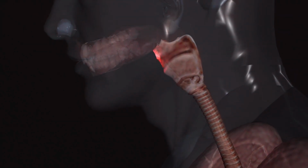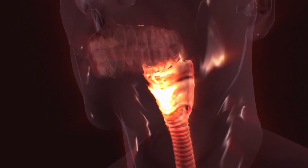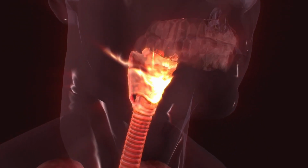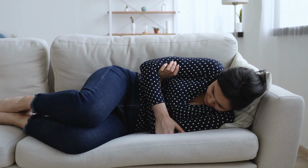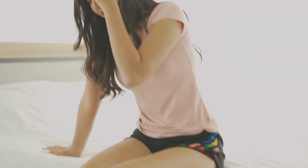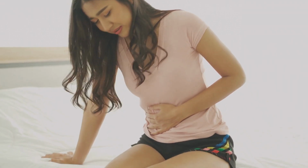Treats inflammation in the throat. Due to its anti-inflammatory properties, sweet potato leaf also helps in treating throat and mouth inflammation. Gargling and rinsing with the tea is necessary to reduce inflammation in the areas. Prevents menstrual cramps. Vitamin K helps regulate hormonal function, reducing menstrual cramps and pain. In addition, it aids in blood clotting, thus preventing excessive bleeding during menstruation.